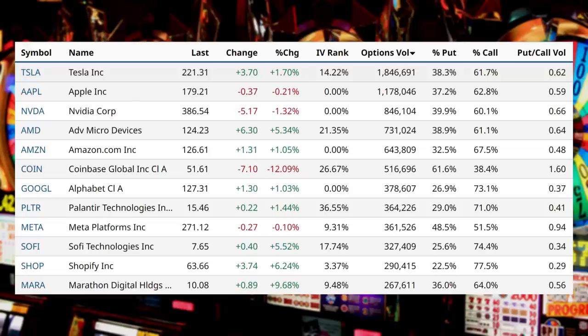In any case, Tesla number one with about 1.8 million contracts traded today. About 62% of those were calls. Apple at number two with about 1.2 million contracts traded today. About 63% of those were calls. Nvidia at number three with about 850,000 contracts traded today. About 60% of those were calls.